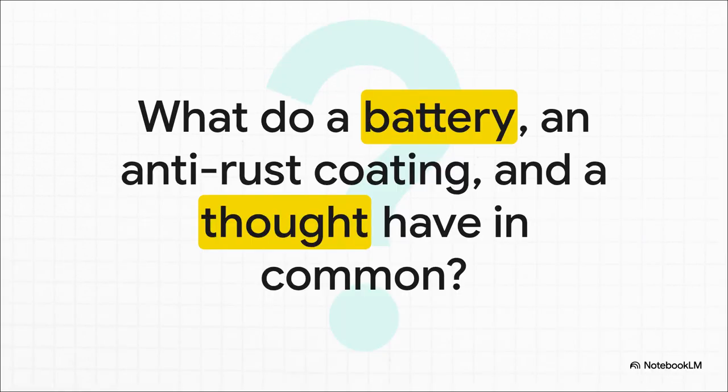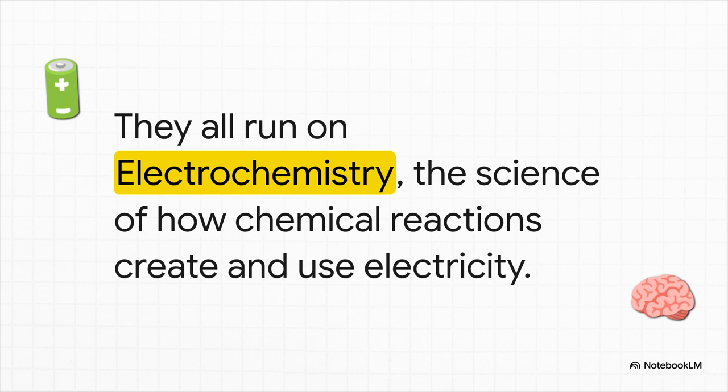So let me ask you a question to get started. What do a car battery, an anti-rust coating on a ship, and get this, a single thought firing inside your brain all have in common? I mean, you've got massive technology, a simple protective layer, and this tiny biological signal. What on earth could possibly connect them? Well, the answer to all of that is electrochemistry.